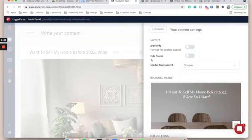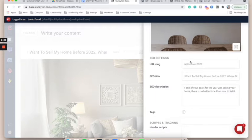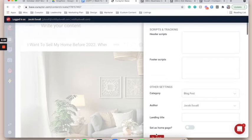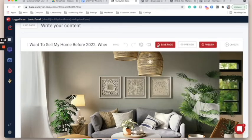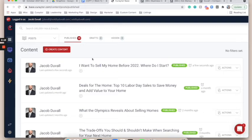Here in the settings gear, you'll see that we have our featured image populating, our SEO information. We have our category set as a blog post, and we have our author set as well. You can adjust this if you would like to. You'll click save. I like to save again, and then I will click publish. Now the blog is live on your website, so we're ready to go back and we're ready to start the promotion. So from here, we'll move into the announcement.